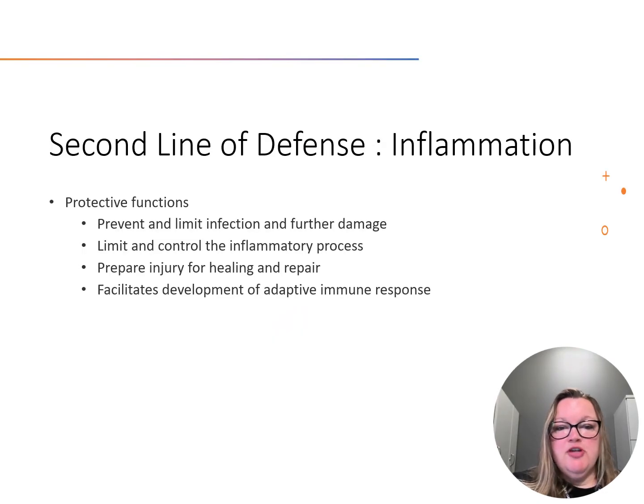So what are the protective functions of inflammation? Even though inflammation can produce pain and limit function, it's going to prevent infection and limit further damage from the pathogens. We see this when the exudate or fluid from the vessels dilute and wash out toxins. The clotting system contains and destroys, and the phagocytes remove toxic cellular debris and pathogens to prevent them from further harming us. There's also limitation and control of the inflammatory process.